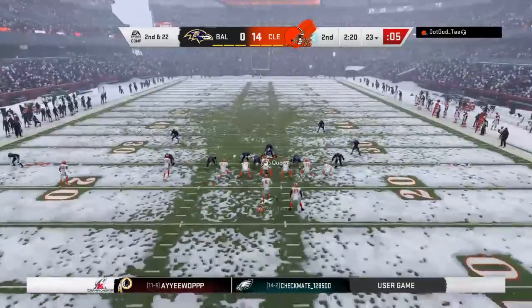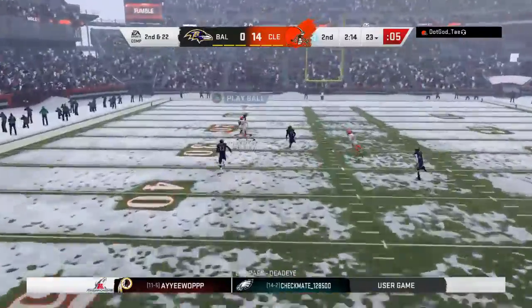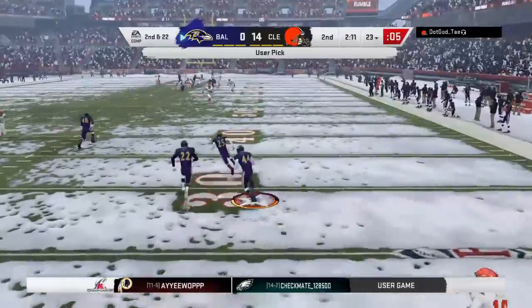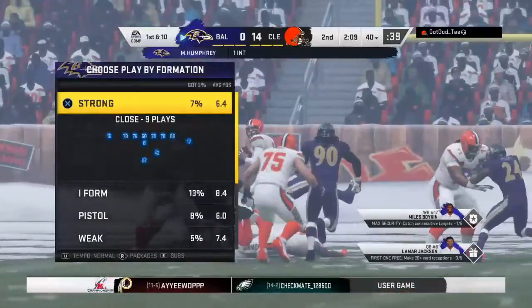One touch. Mayfield to throw it. He's going to loft one deep left side here. Into a double team, and it's intercepted. Picked off by Marlon Humphrey. And to the 40-yard line, that's where the return stops.